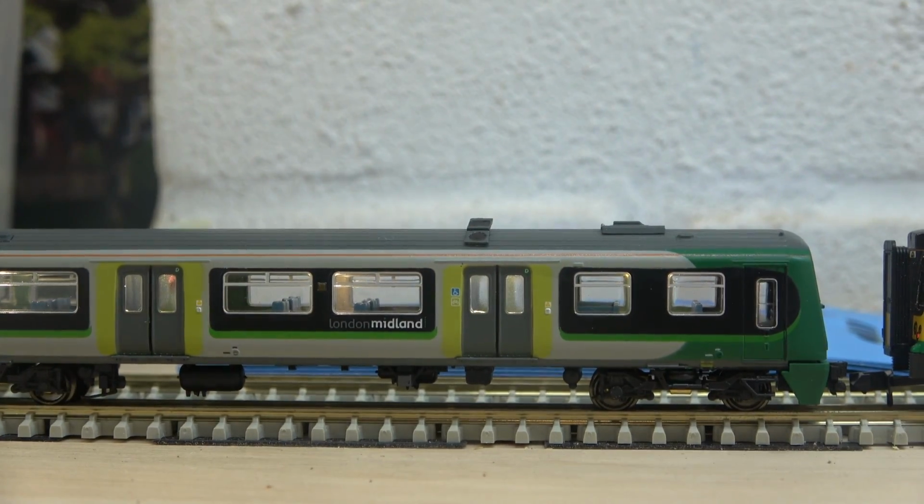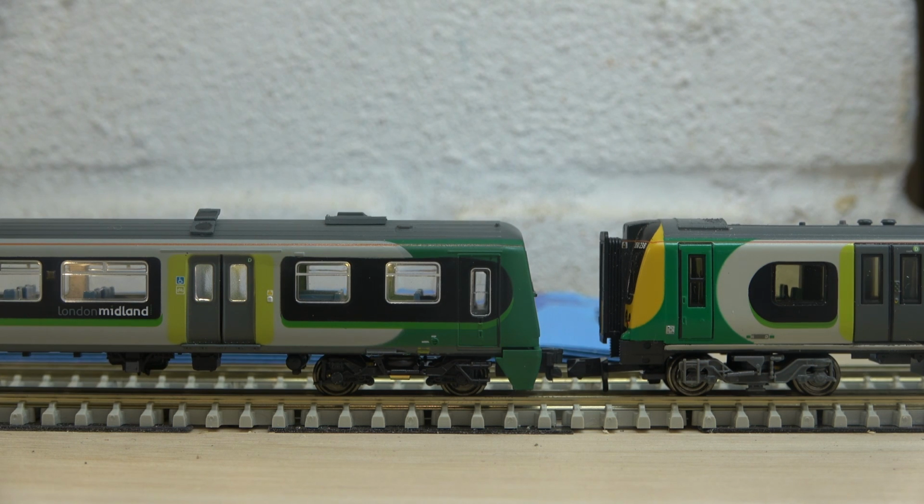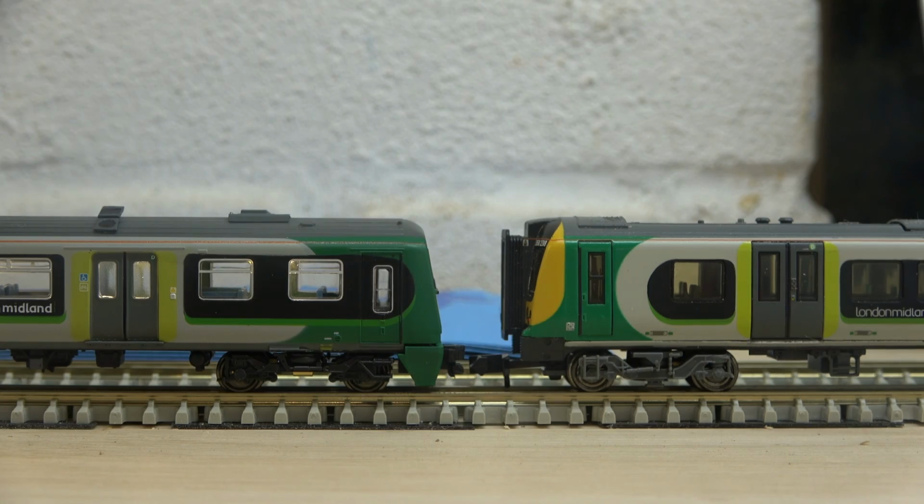Overall, I have mixed thoughts about this train. I'm quite happy with it, to be honest. If I can fix that derailing issue, then I'll be more than satisfied, and I would probably recommend anyone to get one before they sell out eventually, and then becoming quite hard to buy. So, I'll probably leave you there.